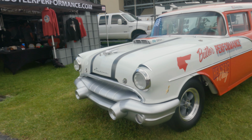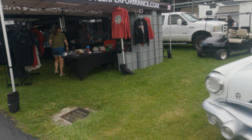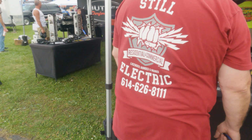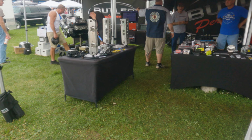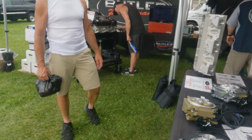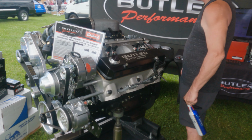Butler Performance. I need to get me a new Butler shirt. Butler is kind of the Pontiac people. We built some pretty high horsepower, reliable, if nothing else, engines, as you can see right here on the stand. 726 horsepower.